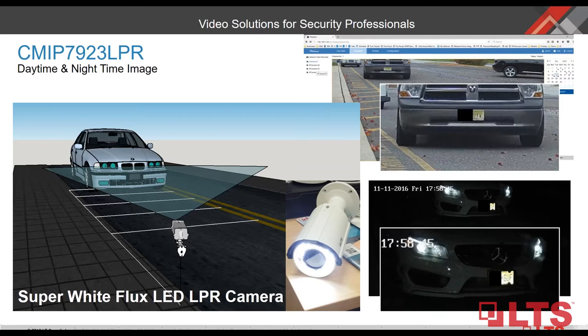Would it be glowing at night that you can see it? Yes, because as I said, normal IR would bounce back off the license plate as a glare picture. As you can see in this picture, this is what happens when you use normal IR on a license plate. You get a reflection off the license plate, so you cannot see the license plate at all. This is why we have to use the white flux LED. It won't wash out the license plate, so you can capture it.